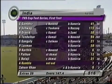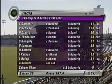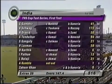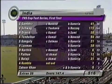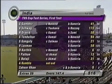21 to Ganguly. He was a little scratchy. 58 to Laxman, who came into his own after a pressure beginning, and the contribution there by Balaji, a very important one, I might add. 31 off just 36. So 516 is what India end with. Extras of 28, lots of no balls in there, courtesy Mohammad Sami.